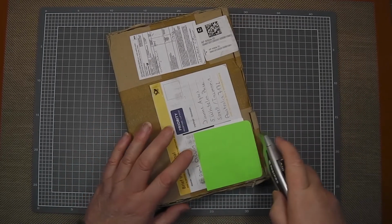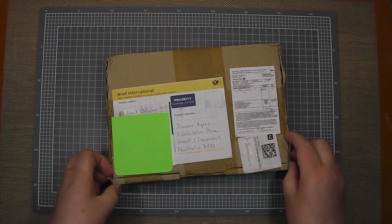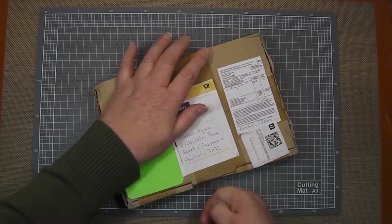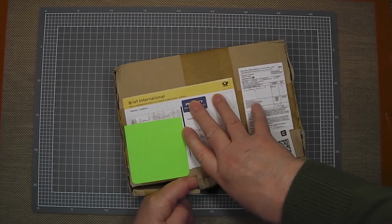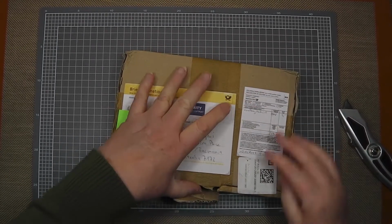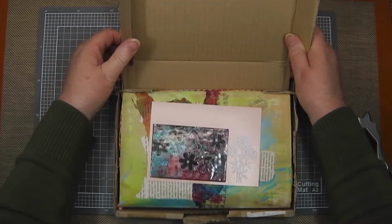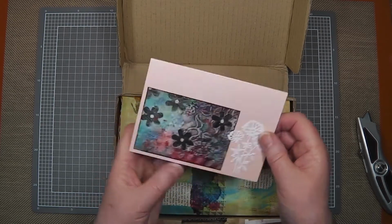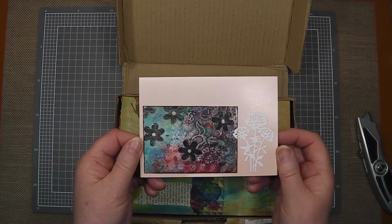And I thought I will open it and have a look to see what exciting things are inside, if I can get into it, that is. I may need a cup of coffee. This could take me a little while. There's one of Almut's ATCs with the embossing on it, I think. Just give it a wonderful look.